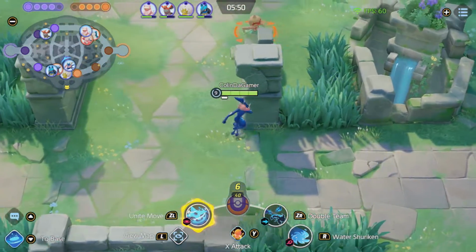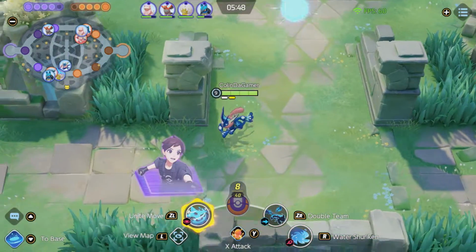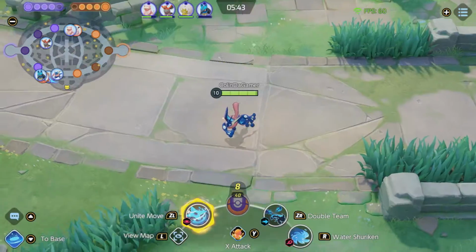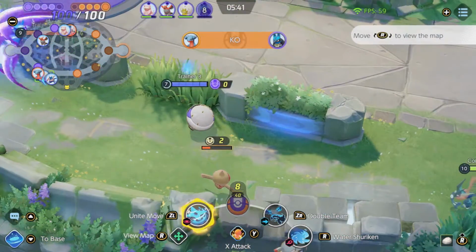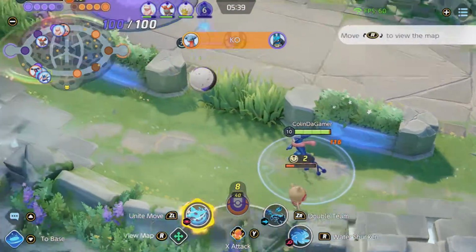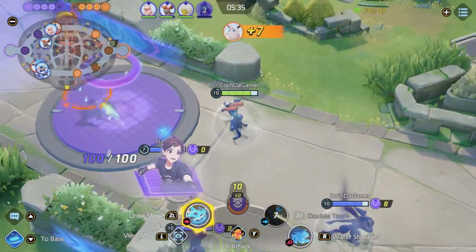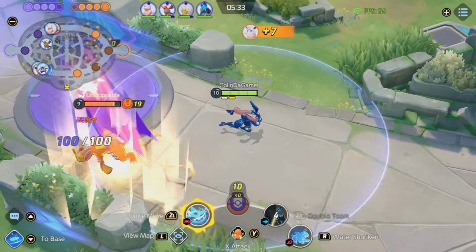Yeah. Baltoy just spinning at me. Oh, you're dead. Alright, who's this guy? Ooh, Garchomp. You are breaking our zone, huh? Alright, alright. I see how it is. Oh my god, he's going on a killing spree. Nope, nope, no capturing that zone. Oh, he popped his ultimate. I keep my distance for a bit.